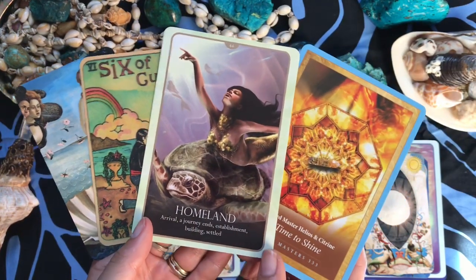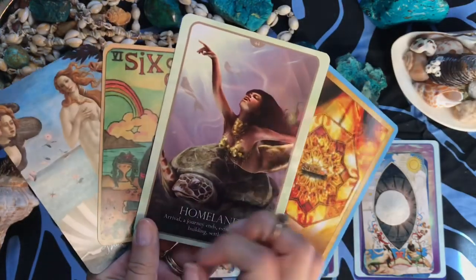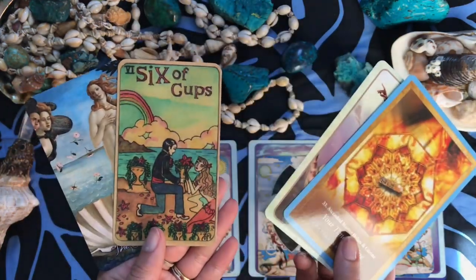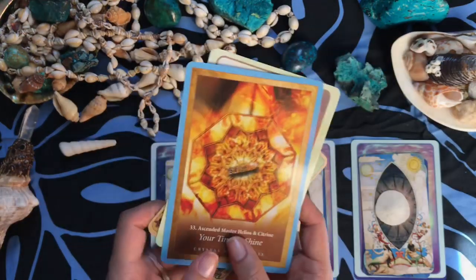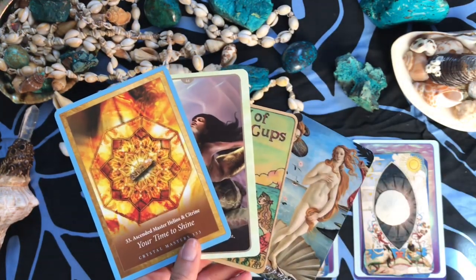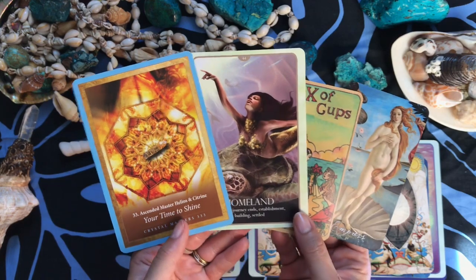And then we have Homeland. Oh, the little turtle makes me think of my friend Steph out in Belgium. She has a turtle named Sam, but I also love turtles. So Homeland: arrival, a journey ends, establishment, building, settled. Then we have the 6 of Cups, and we have the Empress. Okay, so I'm going to kind of feel out the message here first, and then we're going to use my seashells for clarification. So what the mermaids want you to know right now.